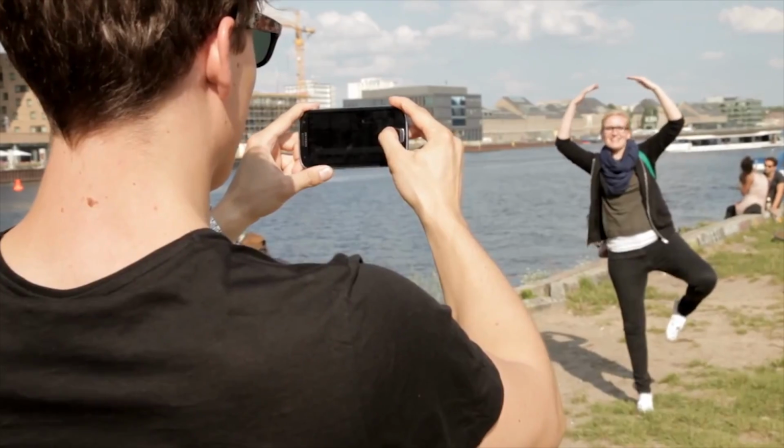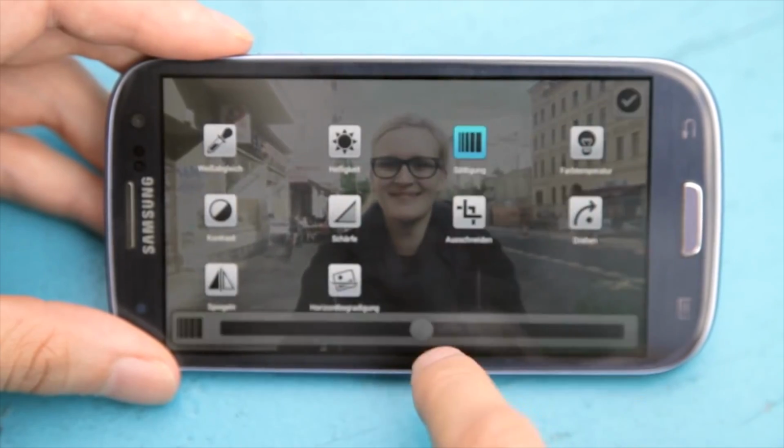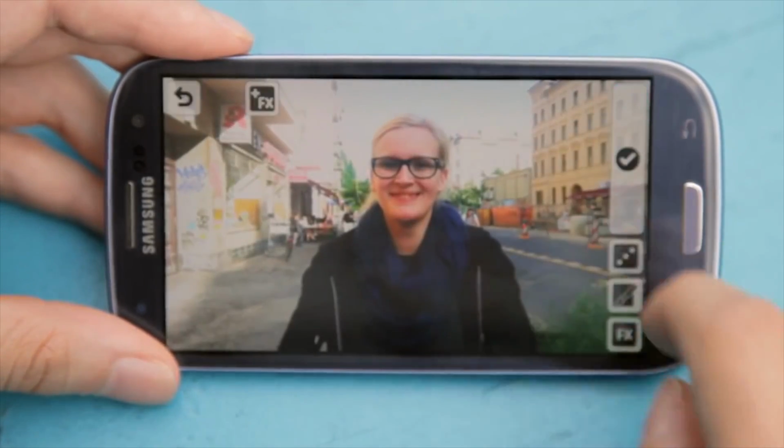First up is Camera MX, and it's a fairly basic camera replacement app. It comes with a variety of filters and some cursory controls here and there. It's not great for professional use, but it is not bad overall.